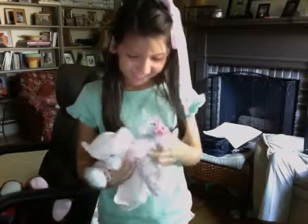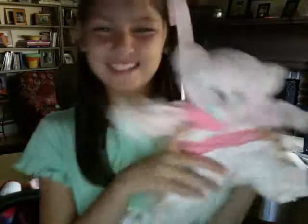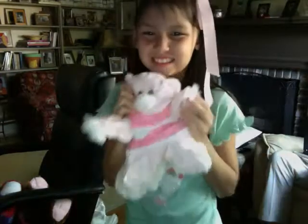Here's the pom-pom. It's a mouse. It looks like a bear, but it's a mouse.